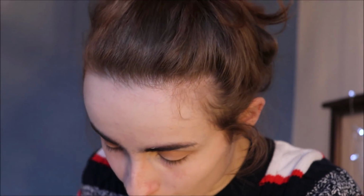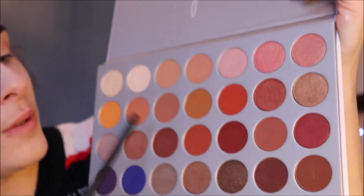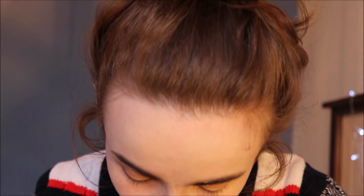So then I'm gonna go slowly but surely dark. So I'm just gonna be using these two shades, just those two there. I'm just putting that kind of on the outer bit of my eye.